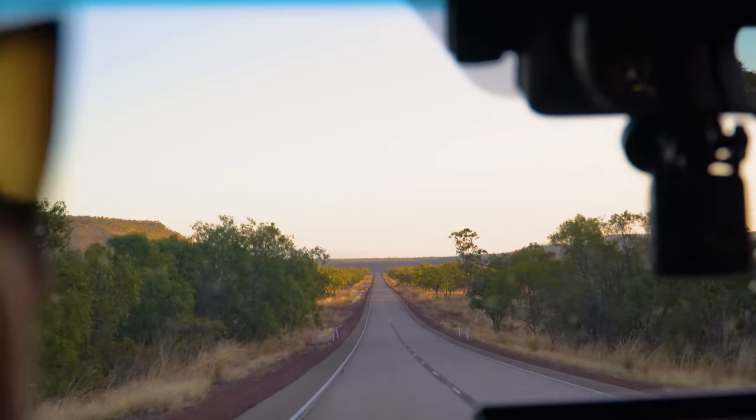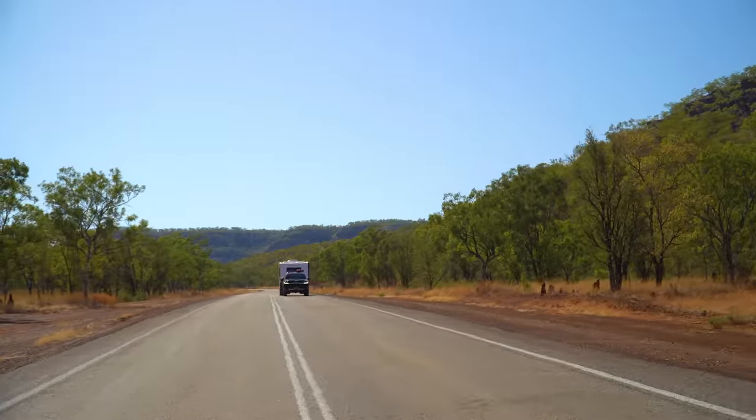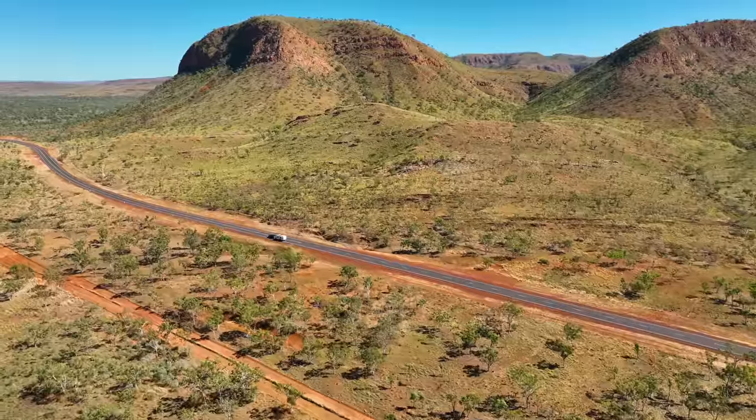Day two starts with more kilometres to conquer. Today we are headed for the WA border, where this trip will start in earnest.